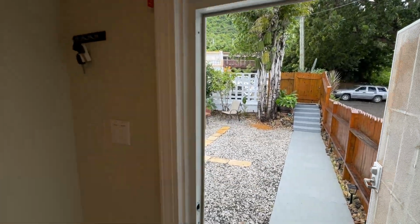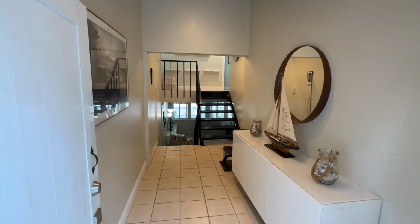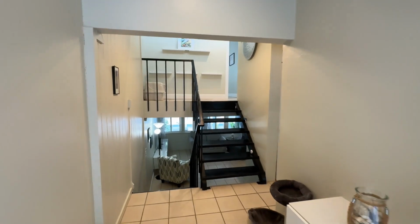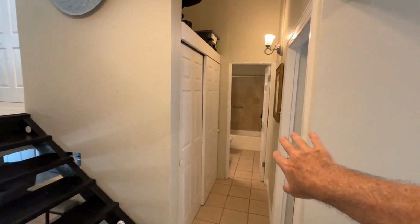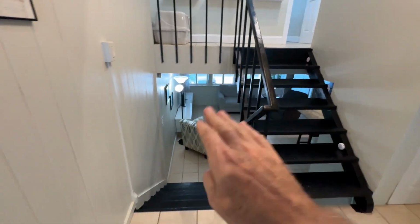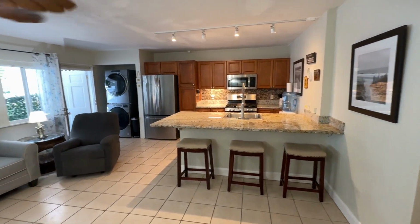Right off the entry courtyard into this big foyer. Check this out. Very nice. Nice cabinetry along the side here. Now it's a split level unit. So upstairs to 2 guest bedrooms. Master bedroom on this level with bath and closet, and then downstairs to the living room and kitchen area. 1, 2, 3, 4, 5, 6, 7 steps down, and here you are.